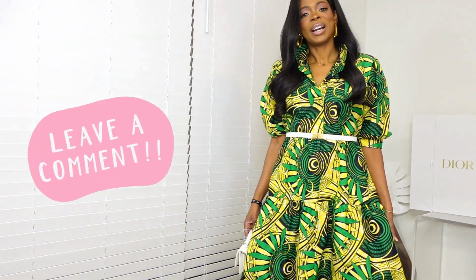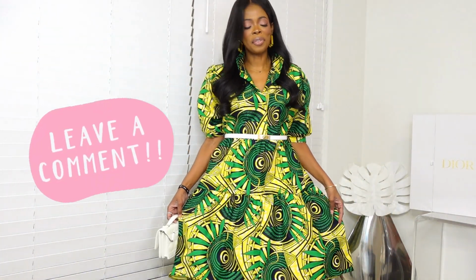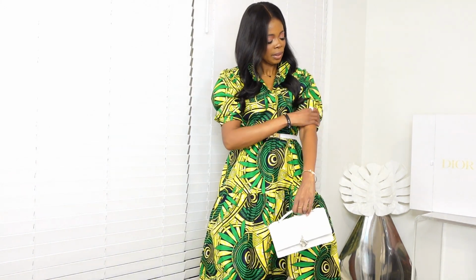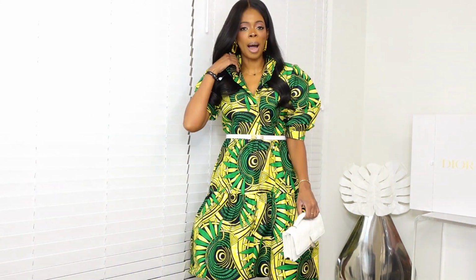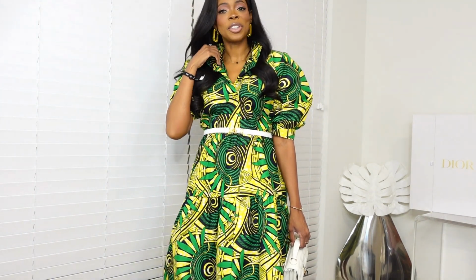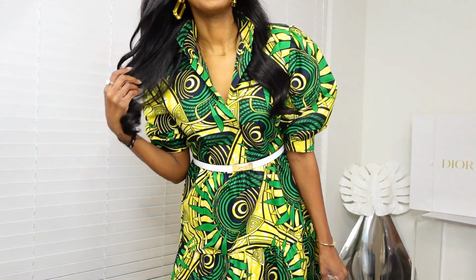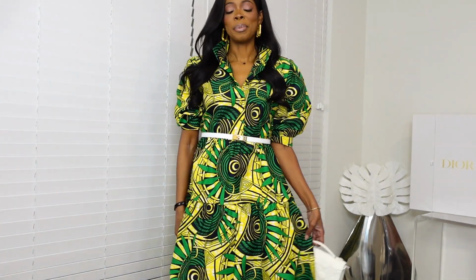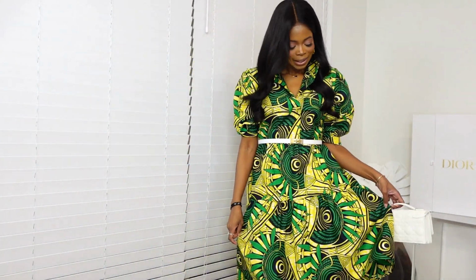Let me know what you guys think. I really love this print. I love, again, the arms and everything and how it pops. I kind of popped my collar a little bit. I don't know if people still do that. I know I like to do it sometimes just to give me a little zhuzh. But yes, I thought this was just a beautiful, nice print.